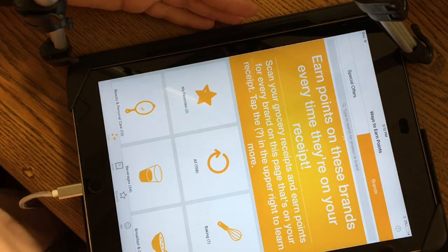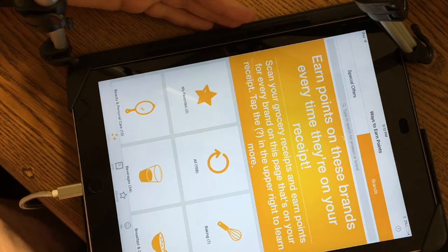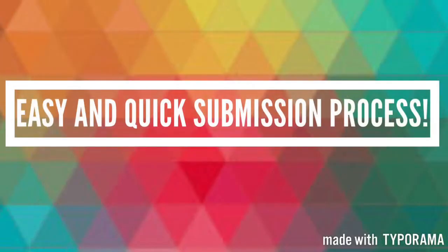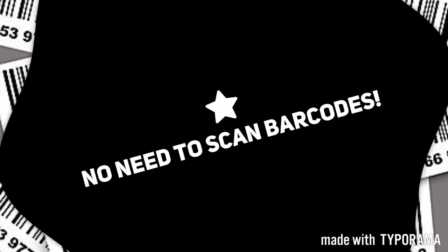Okay, so enough about what's in the app. Basically, what's going to happen and how you use it is you would hit the scan button. As you can see, I have scanned 2 receipts. The scanning receipt process is similar to any of the other rebate apps. Essentially what happens is you take the receipt photo and it submits to them for processing. You're not selecting your offers, you're not scanning any barcodes, it's really easy.